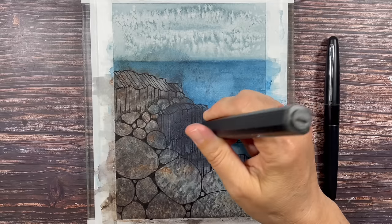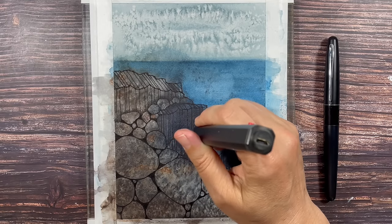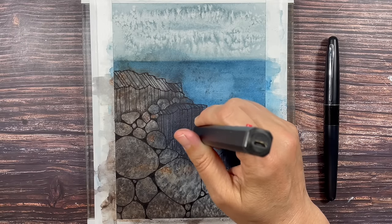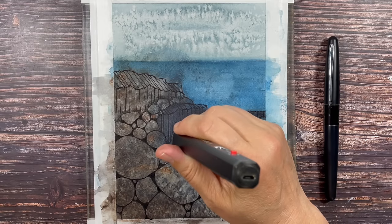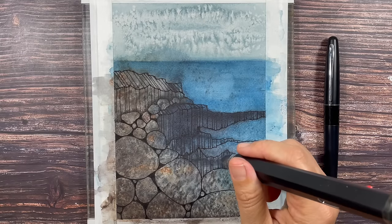And I'm just going by gut feel. That's it, that's all. I'm not looking at the reference photo, trying to get too precise about what I'm seeing on the photo. I let go of the photo quite a while ago. And now I'm just working purely using my intuition and my imagination.